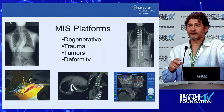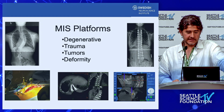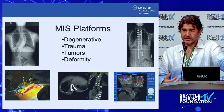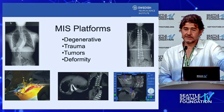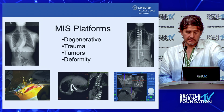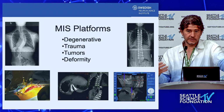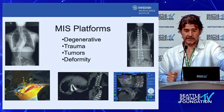And going off the theme today, which is technology and MIS, in my practice we still don't use a robot, but I use technology like crazy. We use navigation. We're very fortunate, we have a lot of tools. We had the first intraoperative MRI and the first O-arm in the city.